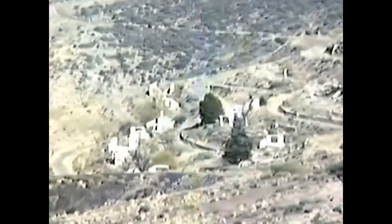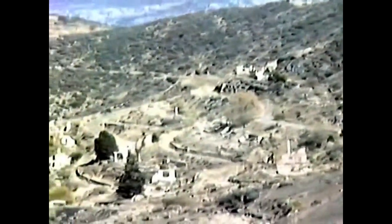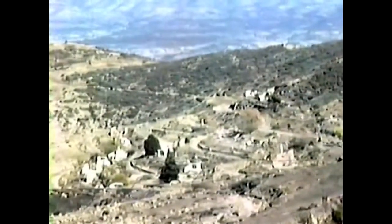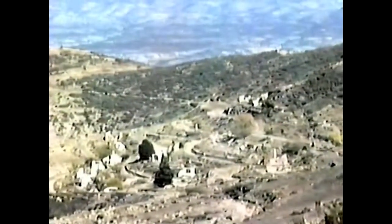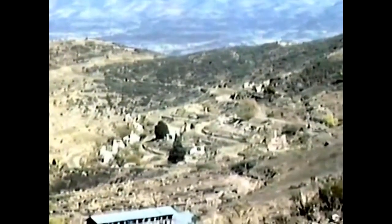Another little town in this copper mine that is completely destroyed. It is a complete ghost town. This is just out of Jerome.